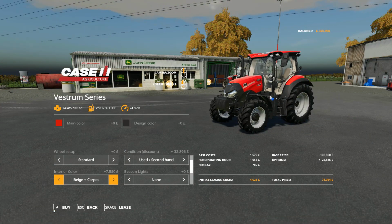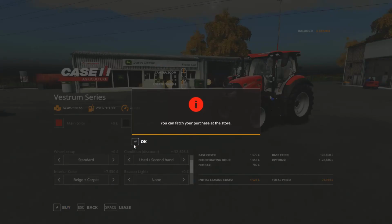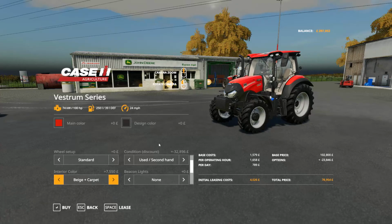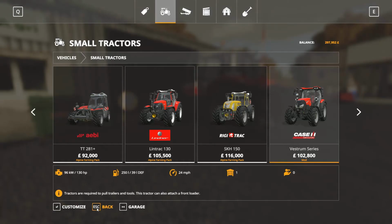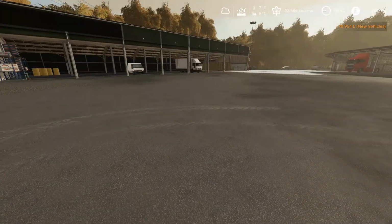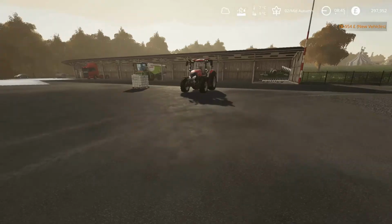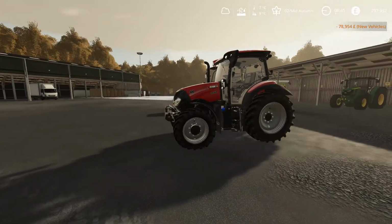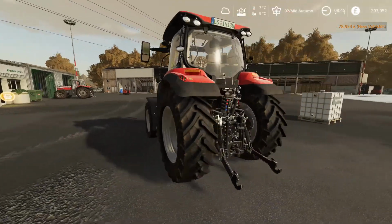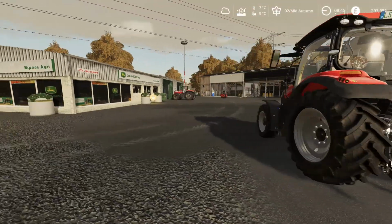I don't care that it costs more. So we'll buy that. That is bought. No, I don't want to buy it again. Silly thing. So there it is. I think she will do the job that we need it to absolutely perfectly.